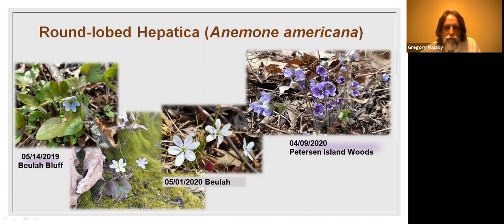And you can see from the 4 photos here that the flowers can take on rather differing aspects. The one on the right from Peterson Island Woods this April is almost blue in color, a very deep kind of violet. The one in the lower portion here from the Beulah area is almost pure white. And here above, white with a little bit of streaking.